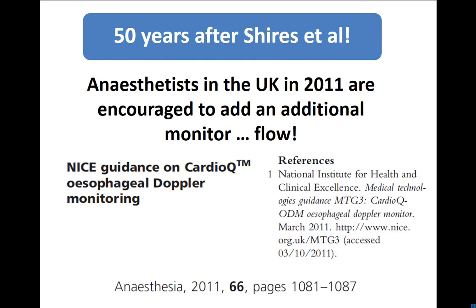Now, in 2011, anaesthetists were encouraged, as I mentioned right at the beginning, by our National Institute for Health and Care Excellence to use an additional monitor, that's flow monitoring. And the initial advice came out on the CardioQ from Deltex, because Deltex asked NICE to examine some of the trials published with the CardioQ in the early 2000s, suggesting that outcome could be improved, and they recommended it. They said yes, it seems like a good monitor.